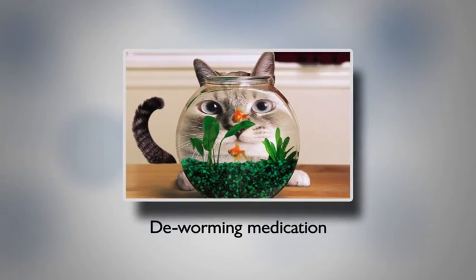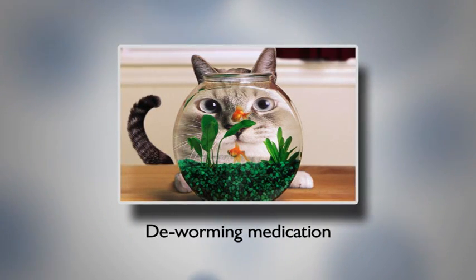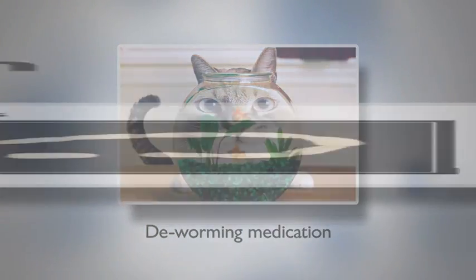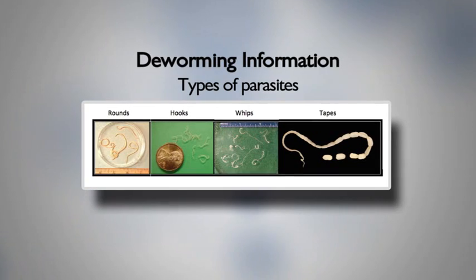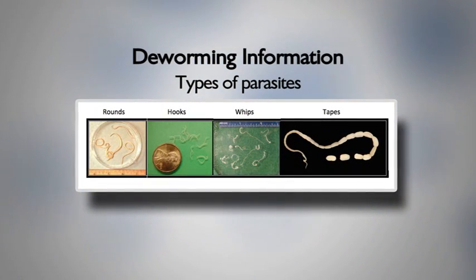If your dog or cat received a dosage of deworming medication after surgery, please note that some loose stool can occur as the medication passes through the intestinal tract, killing any parasites that may be present. Some parasites may be seen in the stool after the medication is given. If this occurs, it shouldn't last longer than 24 hours. An additional dose of deworming medicine may be needed.